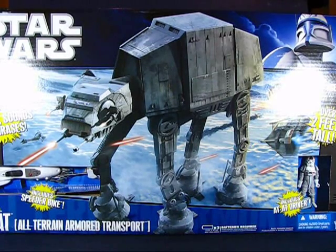Howdy folks, today I'd like to take a casual peek into the Star Wars Imperial AT-AT vehicle set.